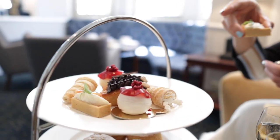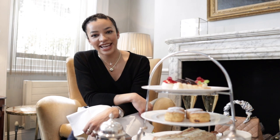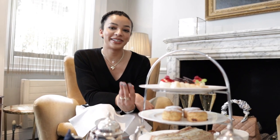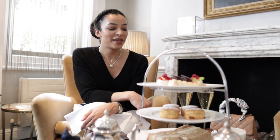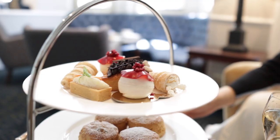So we've got some tea here as well. This is a fruity tea. And then we've got a Darjeeling tea on the other side. The fruity tea balanced with the fruits that we've got here and the sweets is going to go so lovely. And cannot forget a bit of champagne.